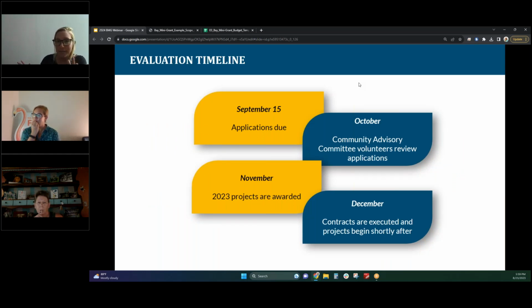So now you have all of the information you need to develop a strong proposal, and you know how the project will be evaluated, but what is the evaluation timeline? So all Bay Mini Grant applications, as we know, are due on September 15th. After that, applications are then sent to our review committee, which is made up of TBEP Community Advisory Committee members. And then once they provide their findings, funding for recommended projects is approved in November, and then all applicants will be notified of their funding in December.